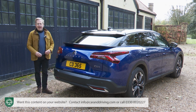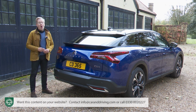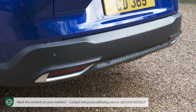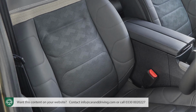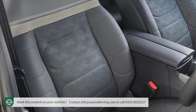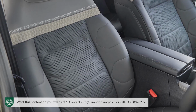Most C5X customers, though, will probably start their perusal of the range from mid-level Shine trim, a variant which adds extra tinted rear quarter windows, satin chrome trim on the rear bumper, and diamond-cut finishing, onyx black paint and special inserts for the 19-inch wheels. Inside at this level, the cabin's upgraded with Citroen's Metropolitan Grey Ambience trimming pack, which gives you black Paloma leather finishing and leather effect upholstery in Isabella black and Nixon grey.